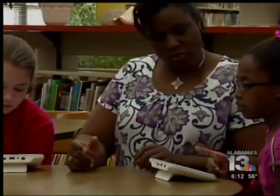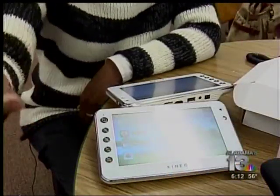So far, they're a hit with kids. And it has lots of like little apps on it. And it's touchscreen, so it's really fun. The Kineo cost about $430 a piece. Verner Elementary and the Tuscaloosa City School District are the first in the state of Alabama to get these devices.